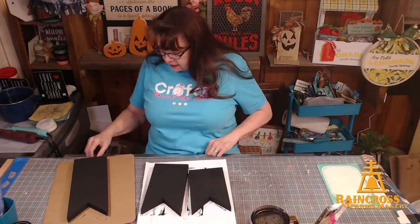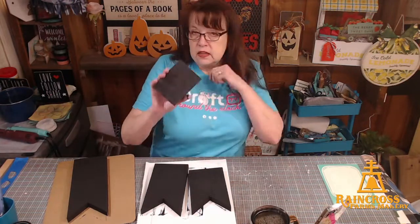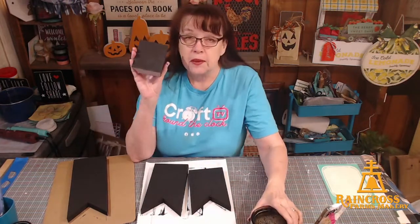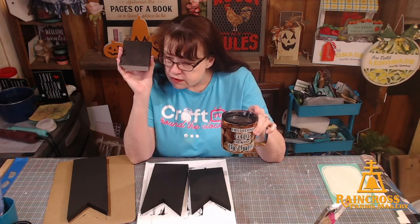Okay, so these are dry. Now I'm going to get my sanding block. This is, you can get these at the Dollar Tree. You can get them at hardware stores, Home Depot type stores.